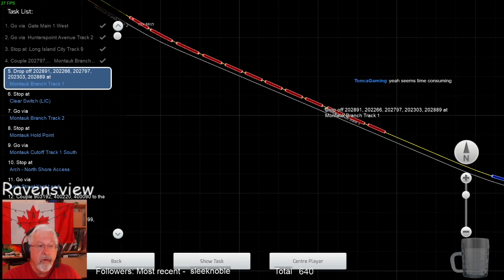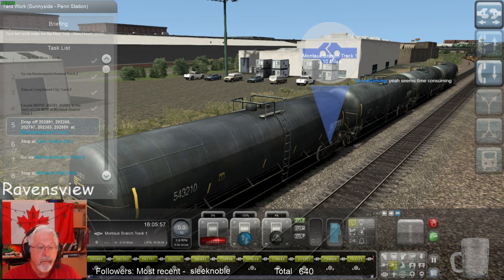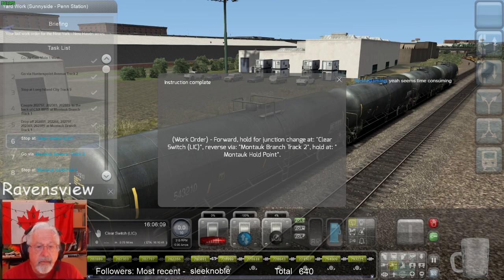Drop off 1, 2, 3, 4, 5, which is the same as drop off 8, 8, 9, and 8, 9, 1. So 1, 2, 4, 5. Those guys. Forward, hold.